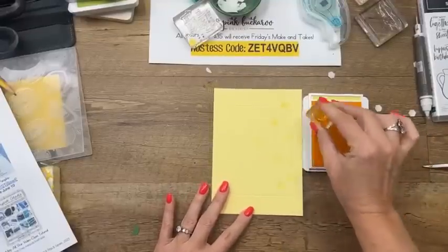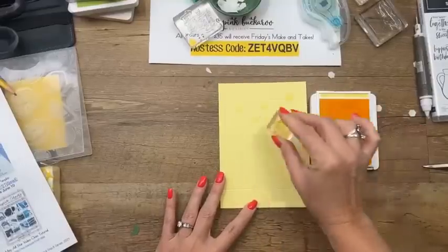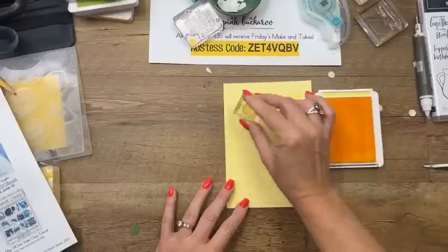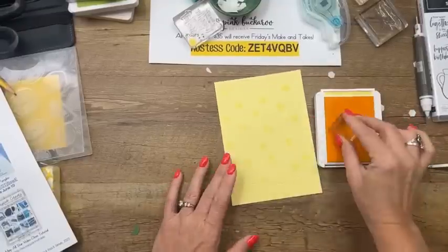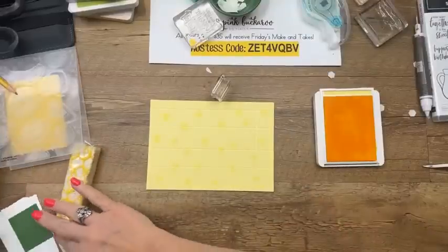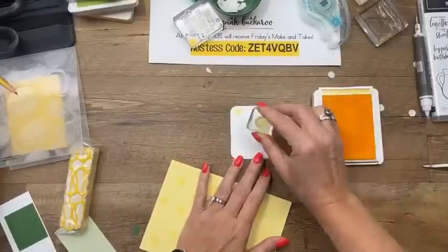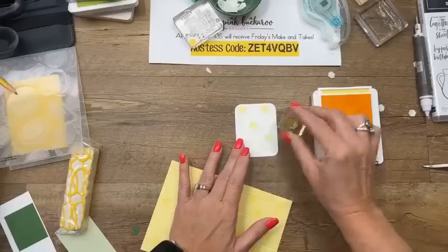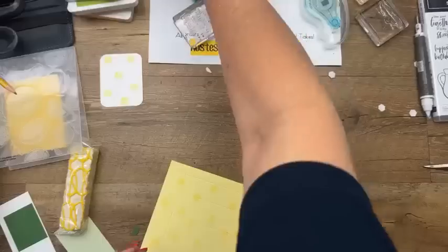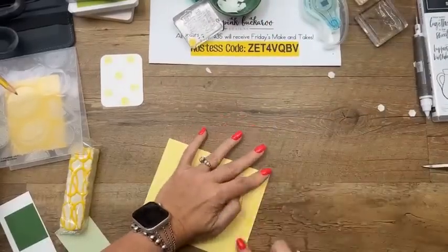Take your lemon slice and your Lemon Lolly ink. Once you get your box the right measurements, stamp it all over. Also, we've got a tag here. Basic white. Let's just add some lemons to this as well. Okay, there we go. Now, bone folder, a little snip, snip, snip.